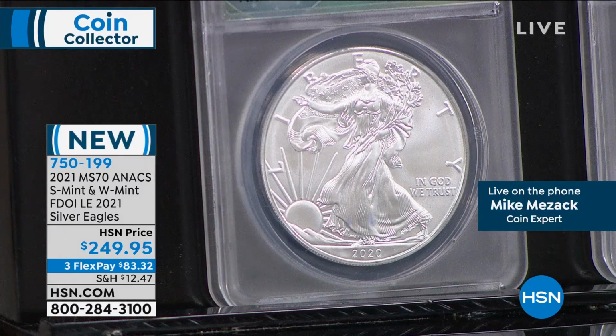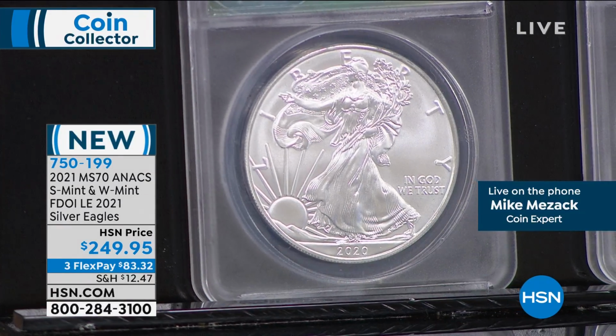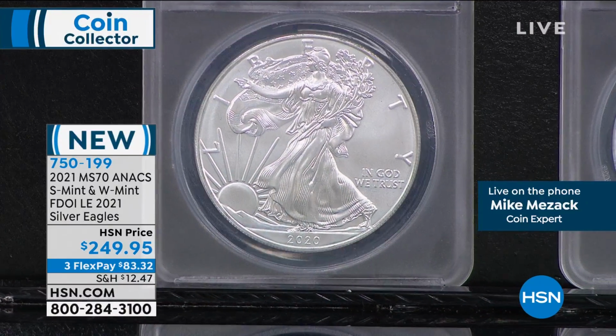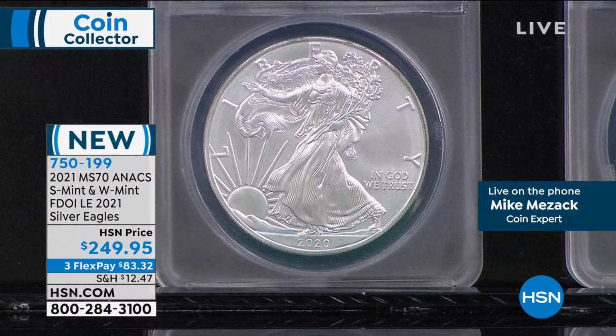And then the collectors are all of a sudden, okay, I saw the coin. It was like the V75 Silver Eagles last year. If you could have got one from the Mint, they were $75. 1 week later, they were $500. Okay, they made 75,000 of those coins.